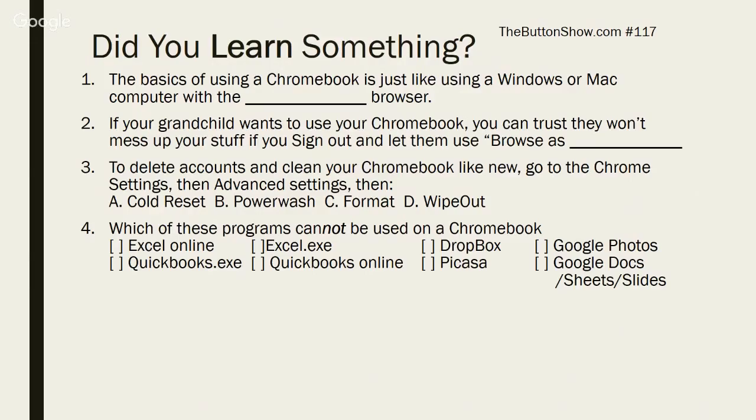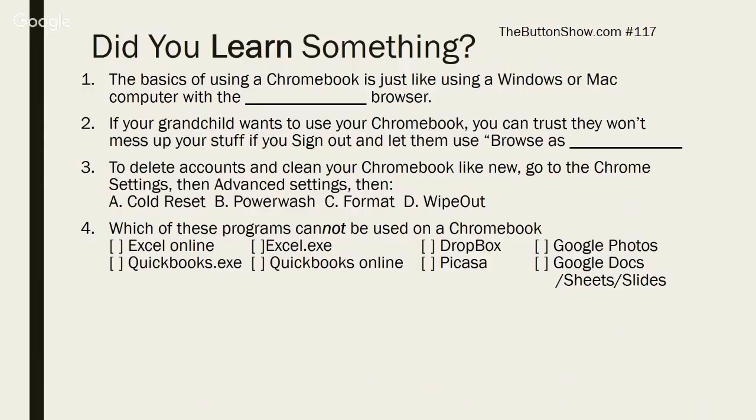Picasa. No, you can't do it. That was the stickler for me a few years ago. I could not use a Chromebook as my main computer because I use Picasa. Now, I still use Picasa, but I use Google Photos more. That's good enough for me. And then Google Docs, Sheets, Slides. Sure. Those are native apps on the Chromebook, yes.